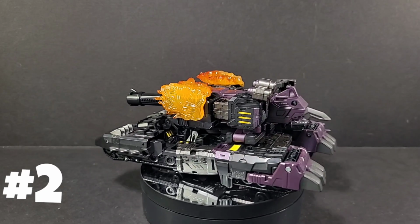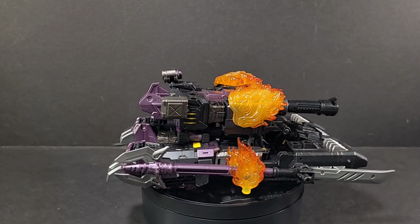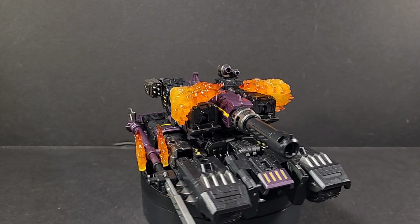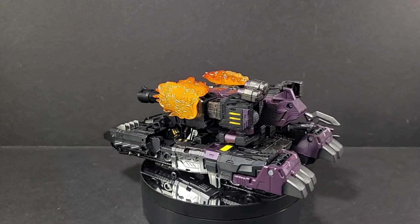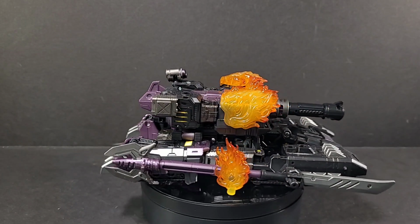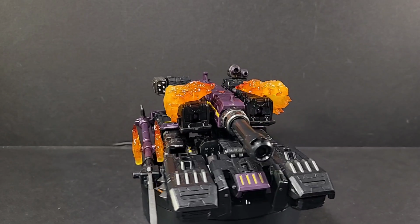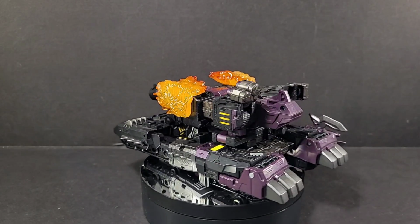Coming in at number 2, and again, I fight myself on this because he was my number 1 best figure of the Age of the Primes Wave 1 figures. This is Megatronus, and he's a good figure. He's a good toy. I transformed him into the tank, and he's just been sitting on my shelf, and I haven't really touched him since. So my enjoyment of this figure is waning some. But when I think about him, I'm like, no, that's a pretty good figure. So he's still here at number 2. We'll just see where he lands at the end of the year.